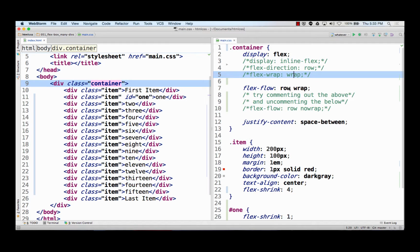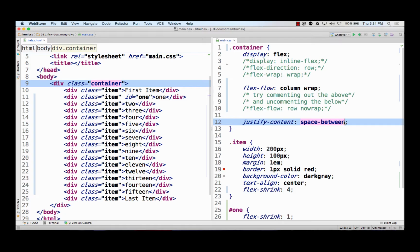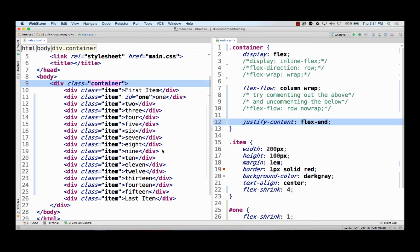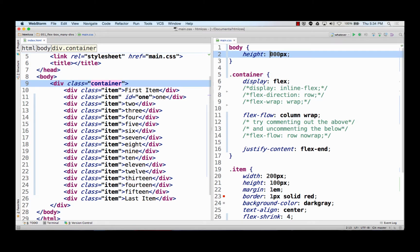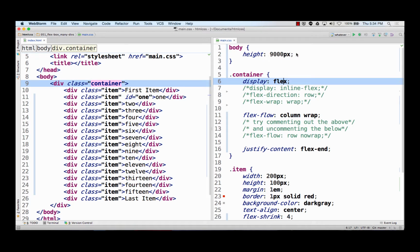So we have, let's make this column, and justify content space between right now. Let's try flex end. Probably not going to see any difference because end is the end. But what if I'd made my body, let's do the container 9,000 pixels.